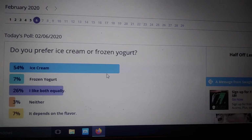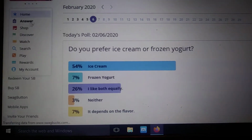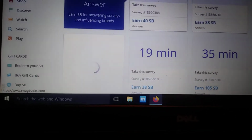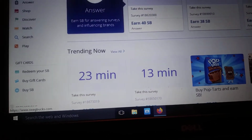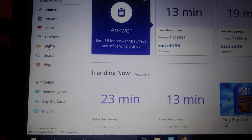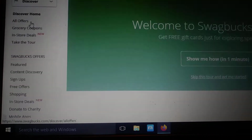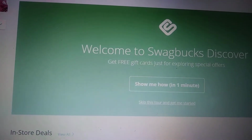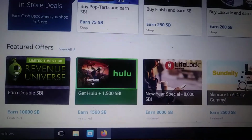All right. So they also have things you can do on here. Click on the home tab. I'm actually going back to the home tab, but you can do things like free offers on here. Just kind of show you some of the different things you can do. You can watch videos. Okay, right here, discover. This is where most of the offers are. Just kind of scrolling down to the bottom so you can see all the different offers that they have. Things you can do here.